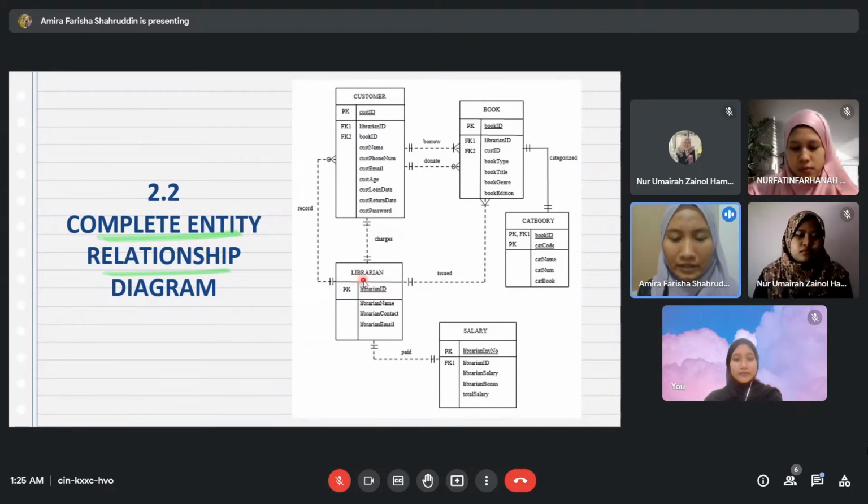So the librarian has a relationship with the customer entity, which is one librarian can record many customers. Note that the double line here, we read it as one, while the crow's foot looks like here, we read it as many. So the rest of the relationships should be: one librarian charge one customer. One customer can borrow many books. One customer can donate many books. One librarian issued many books. And one book is categorized based on its category.